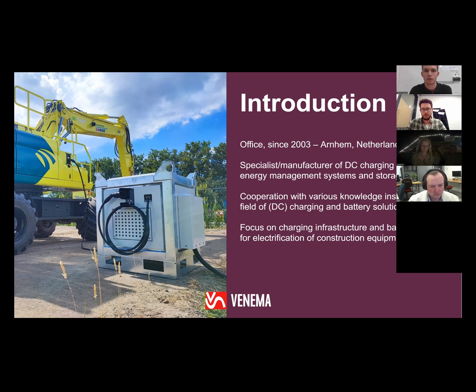In 2018, I started the Venema E-Mobility department, where we are focusing on DC charging solutions, especially DC fast charging, but also smart charging. That's a really important one. A lot of people think that DC charging is only fast charging, but you can also go to smart charging, think about vehicle to grid systems, where we can use the battery of the car for using your electricity at home.